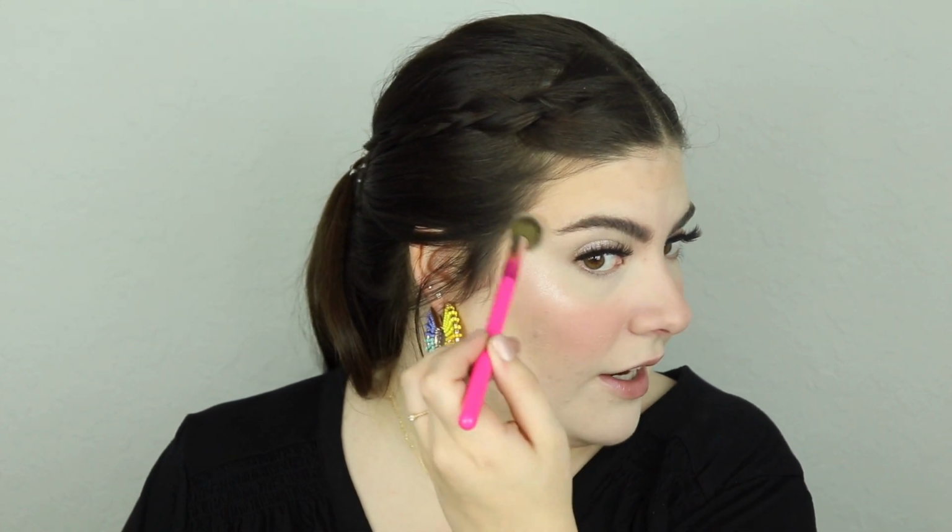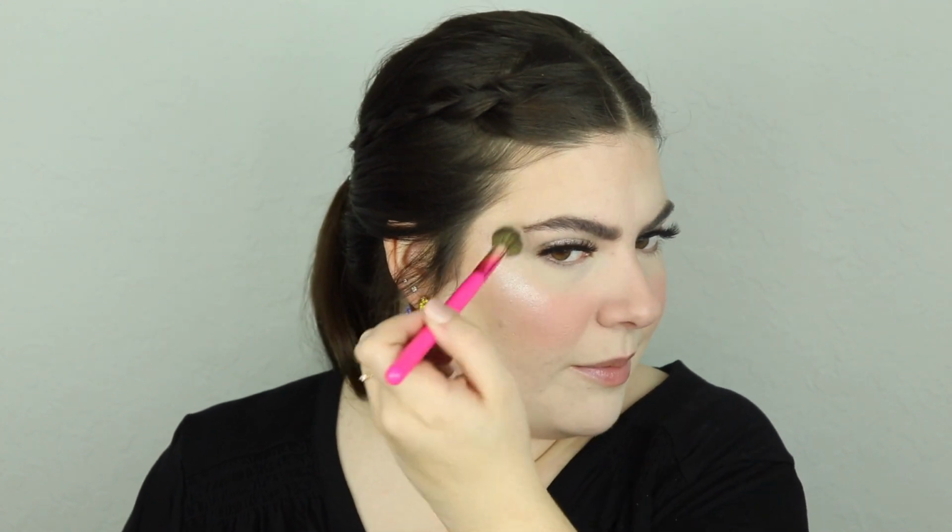Ooh, okay. I like it here, but when I face forward, it's got a gray hint, which means one of two things. There's too much pigment in the highlighter, or it's actually too light, which is weird because I'm paler than pale. Yeah, just a little bit. You might not even be able to notice it on camera, but it's super pretty from the side.